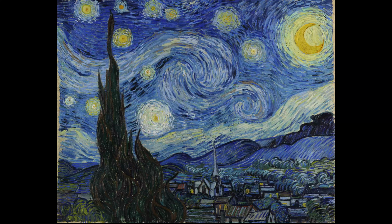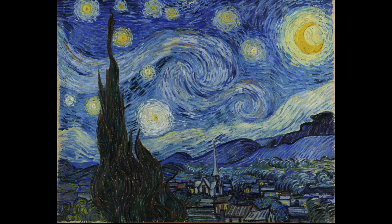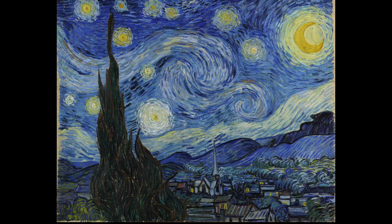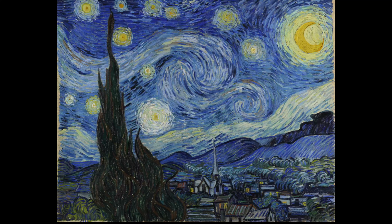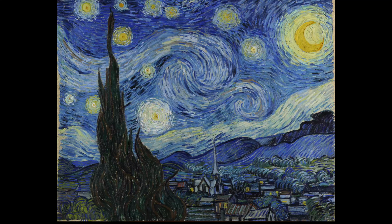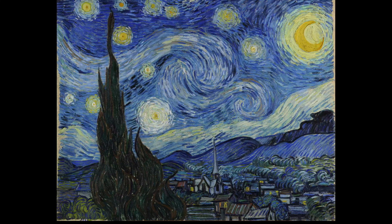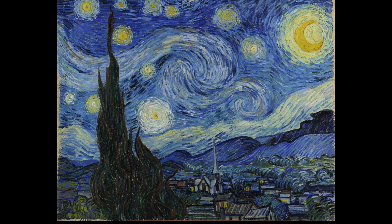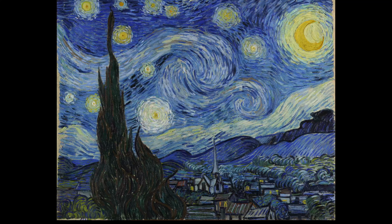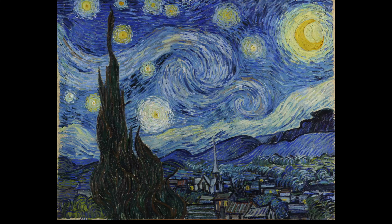Now look at the brightest object in the sky, sitting just above the horizon, close to that dark cypress tree. It is not a star at all. It is the planet Venus, the so-called morning star. Venus really was visible before dawn over Provence that June, close to its greatest brilliance. And astronomers who reconstructed the night sky above Saint-Rémy for that month identified it as the object Van Gogh placed beside the tree.